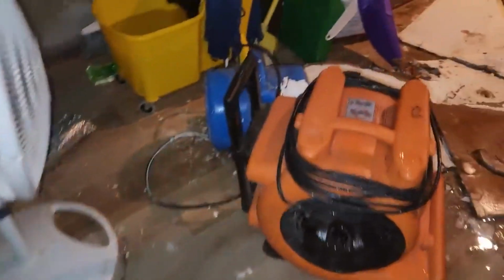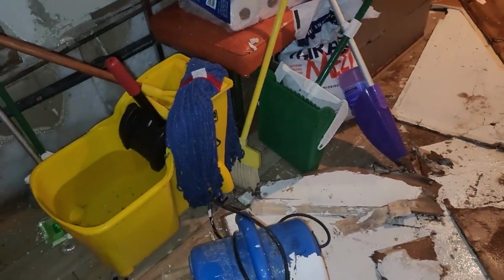So if you're wondering, this laundromat is for sale. We fixed that water line issue, the heat issue. Haven't had too many problems on that part lately. But yeah, that was quite the experience.